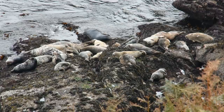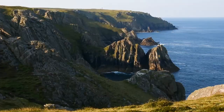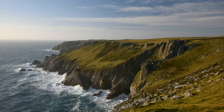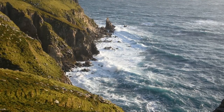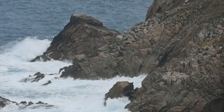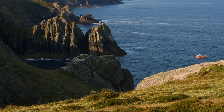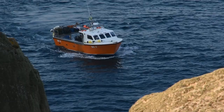Now we must leave the seals and move to explore the contrasting west coast of Lundy. The west coast has been pounded by gales into a rugged and dramatic landscape. On the east coast, the sea is a marine protected area, but the west coast is available for fishing activities.